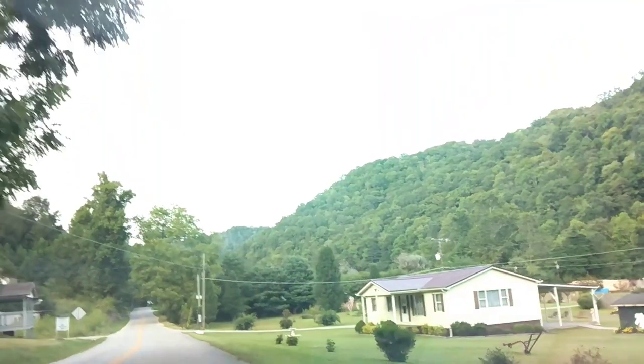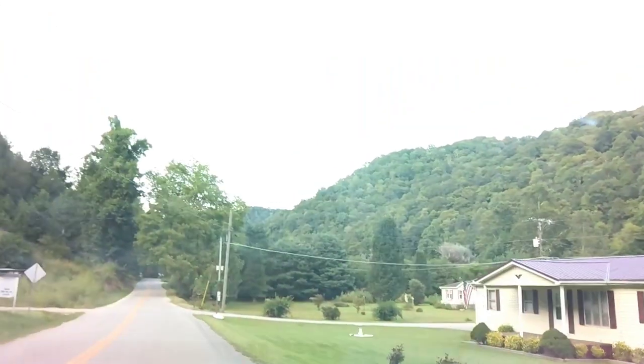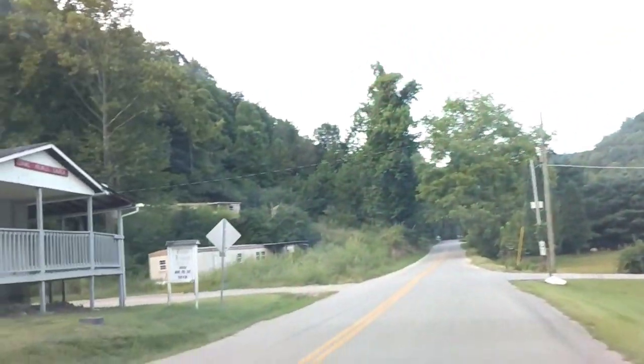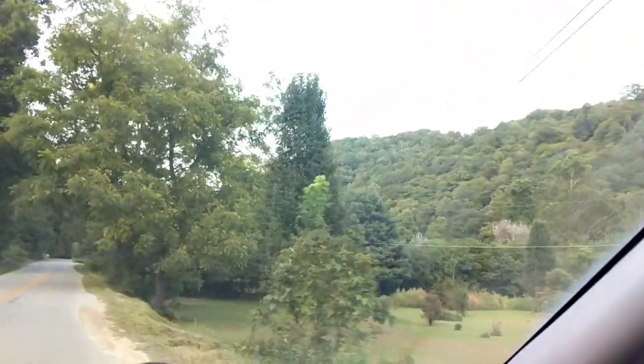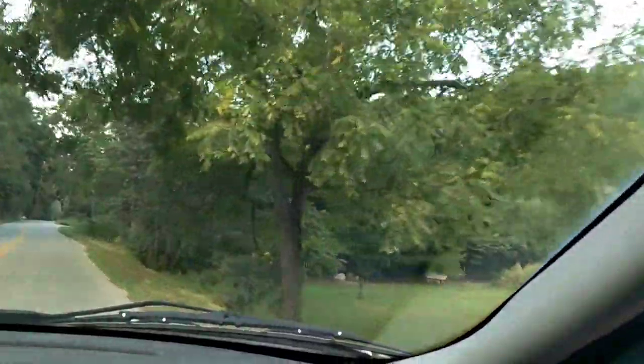Yeah, you know, that's the thing about that song, "You'll Never Leave Harlan Alive." There's many people here who wouldn't. Beautiful little church. Look at little church. Holiness Church. There's many people in Harlan that wouldn't want to leave it alive. They love these mountains and they're happy here.